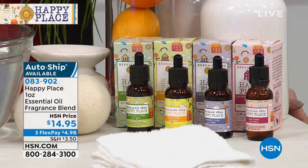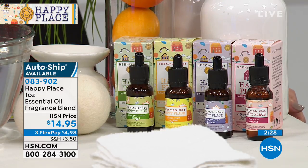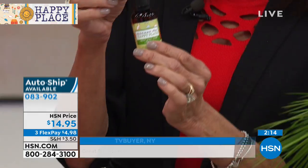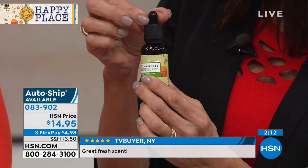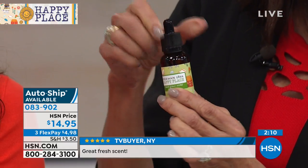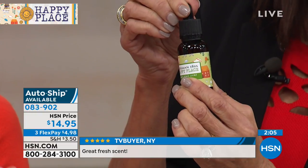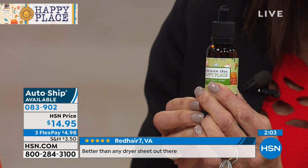So honestly, you don't need more than a couple of drops, whether it's on the drying balls or in diffusers. You pick lavender, citrus, sweetgrass, or we even have the rose, the newest addition to the family. If you have not tried these before, they are amazing. They're not like the other oils out there on the market. That's right, they have such a lovely scent, using plant-based ingredients and just 1 to 2 drops on your dryer balls.